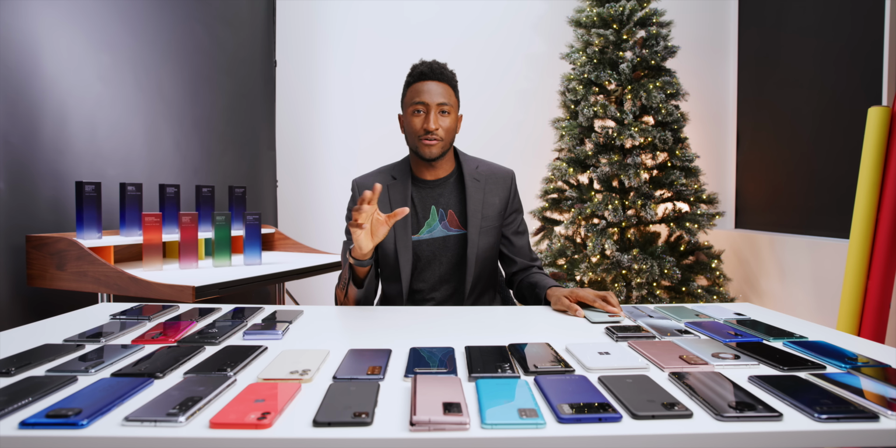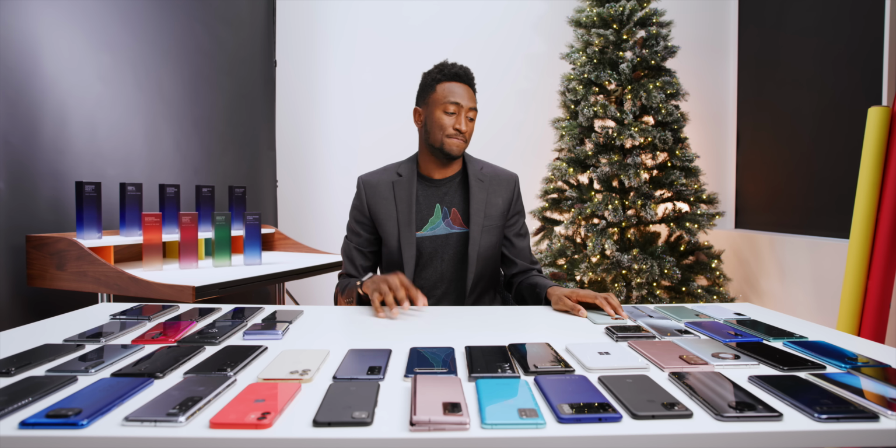The phone isn't necessarily dramatically better than last year. It's actually worse, but it was much better marketed and it landed the right way.